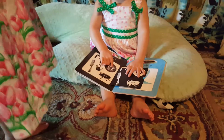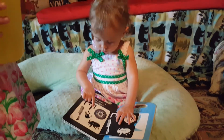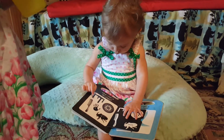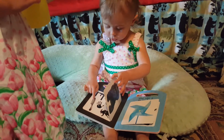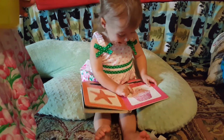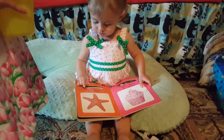Brush. Car. That's a car tire. Shield. Table. Book. Bug. Orange. Cupcake. It does look like ice cream, but that is a cupcake.